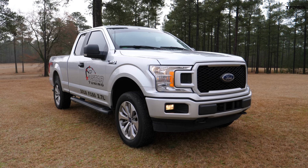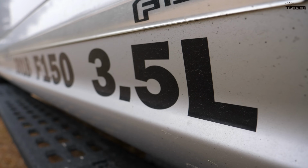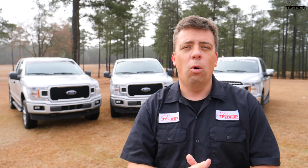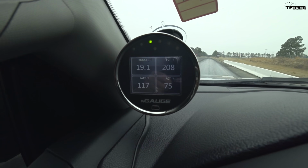Which Ford F-150 is the quickest? Well, this is the video where we're gonna find out. Here I have three trucks. We have an F-150 with a 2.7 liter EcoBoost V6. I have a 5 liter Coyote V8, and of course the 3.5 liter EcoBoost. And in this video we're gonna put them on the drag strip stock, but also with 5-star tuning performance tune, to find out, is it the V8 or is it the turbocharging that's gonna win? You gotta see this.